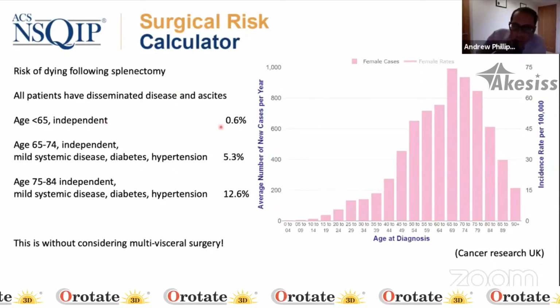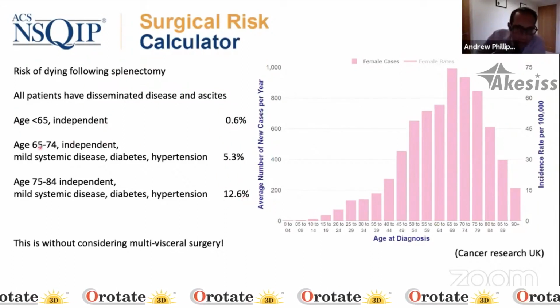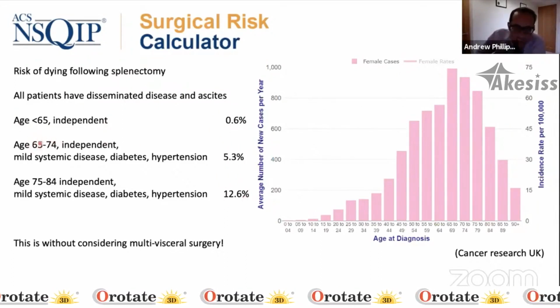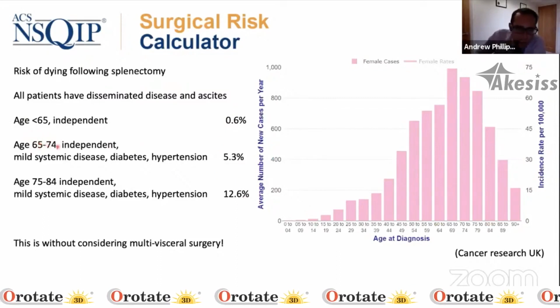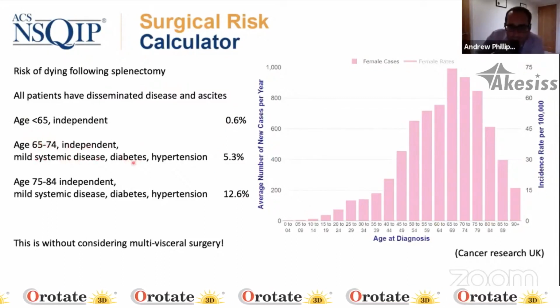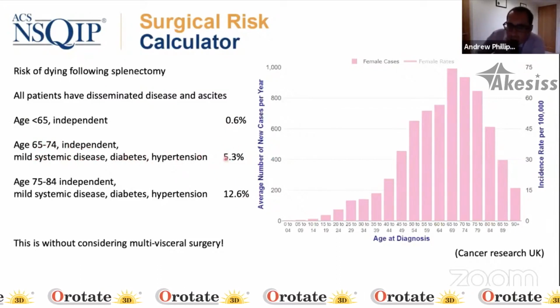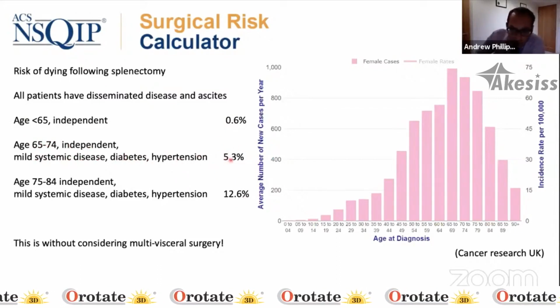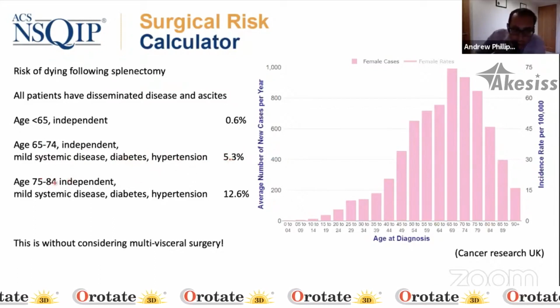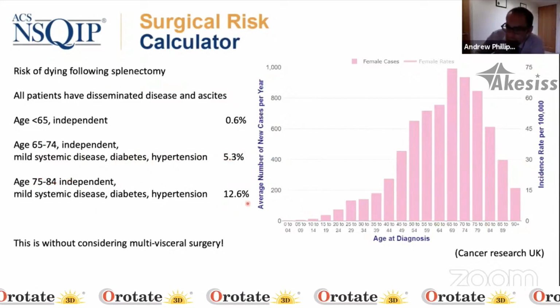But you don't need to tweak your numbers very much to suddenly start getting elevated mortality rates. Age 65 to 74, that's a fairly good range for ovarian cancer. Make them have a little mild systemic disease, maybe some diet-controlled diabetes, some tablet-controlled hypertension. They've now got a 5% risk of dying of this operation. This is just doing a splenectomy. Make them a bit older, don't change their comorbidities, and you're now up to a 12% mortality rate.